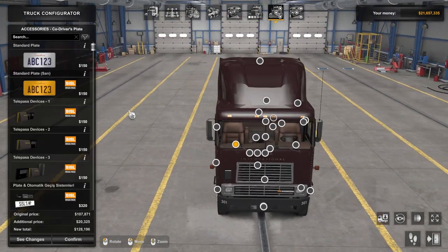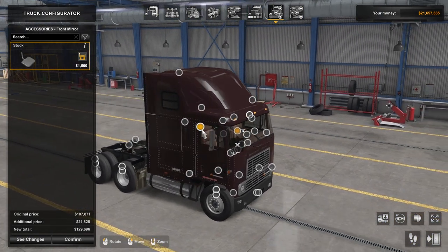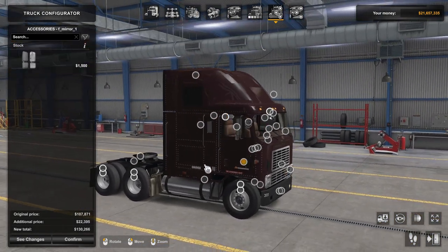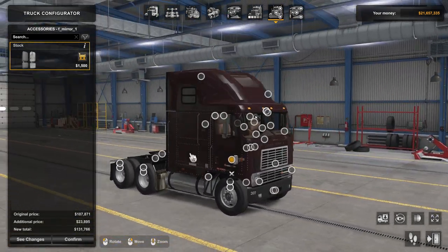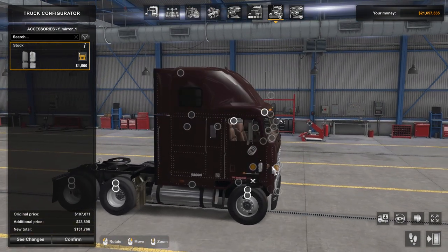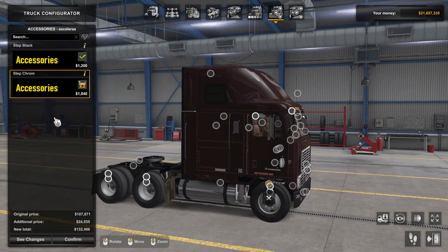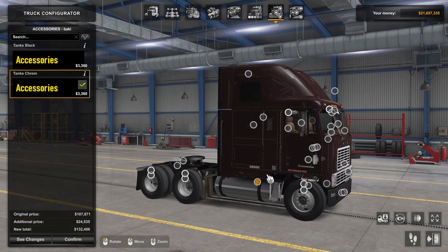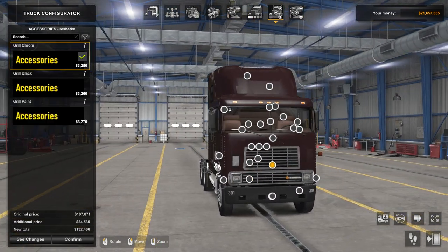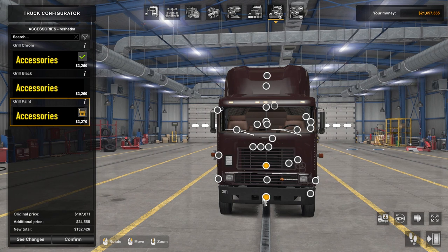That's one mirror, inside the cab. You have your front mirror right here, and your side mirror. That puts the mirror right here by the little window in the door. Chrome steps. You have your chrome fuel tank. You have three options of grills: the grill chrome, grill black, and grill painted.